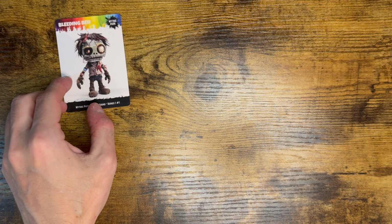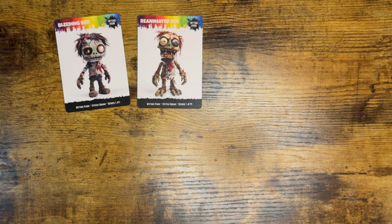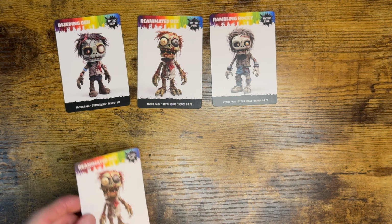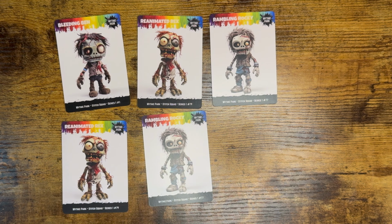Up next, we have a Bleeding Ben, our first Bleeding Ben. It's a Series 1, number 1, so that's the card that is on the cover of the boxes and really their whole Mythic Park theme, Bleeding Ben. Reanimated Rex, number 79, another Rambling Rocky, 77, another Reanimated Rex, 79, and another Rambling Rocky, number 77. Pack 6 of 7.